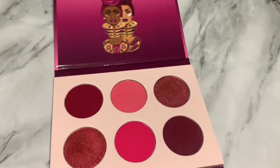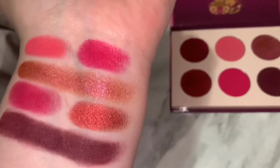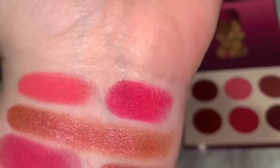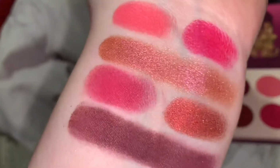Okay, so now that you've seen the swatches, let's talk about them. This palette honestly swatched pretty well. Of course, the metallic shades are amazing. That pink matte was very good. So was this light peachy matte.